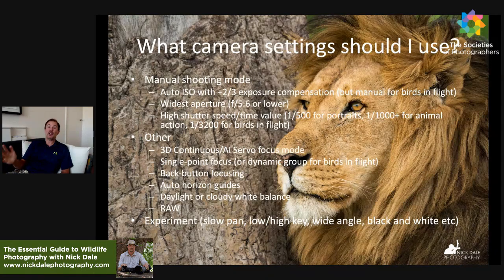The good news is you won't usually have problems with ISO because they'll generally be in the sunshine, obviously depending on where you are, but in Africa that's certainly the case. Most of the glorious exotic wildlife destinations, that's true, apart from Canada or Alaska, where you have to put up with rain and so on. So ISO shouldn't be a factor, but it's always better to have a sharp image and a noisy image than a smooth image and a blurry image.